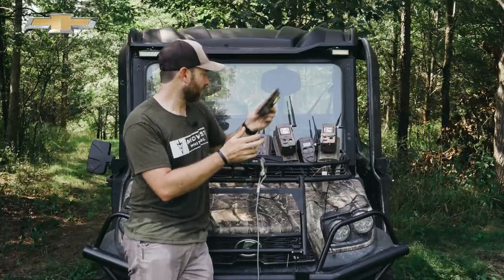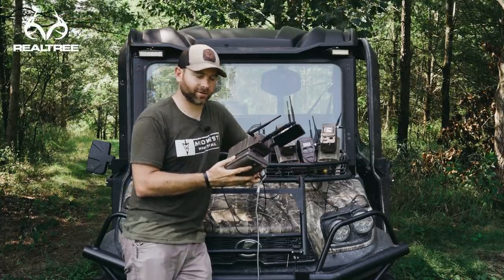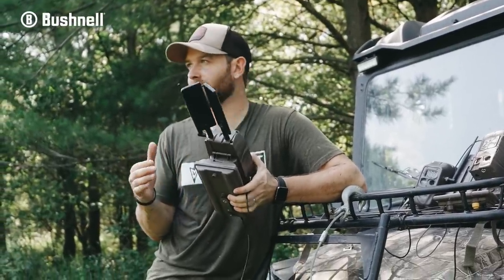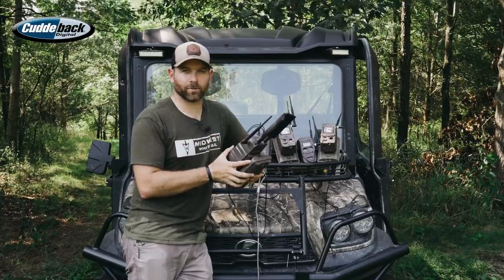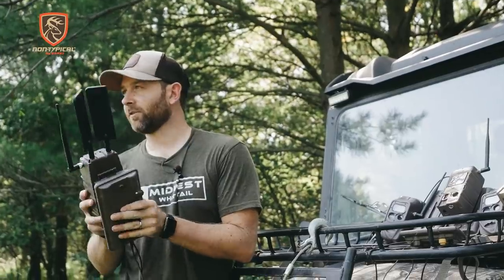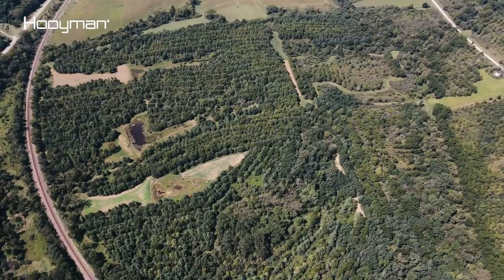But whether you go with this or a power pack like this one, I would definitely recommend doing something, because the whole point of this system is to not be intrusive, not to go to your cameras. If you're having to go swap batteries out and put new batteries in, then you're kind of defeating the purpose of the system. So make sure you have some type of good backup power source. So let's start off with the home camera. Let's go see if we can find a good spot on this ridge, potentially make a mock scrape right here, and we can start expanding the rest of the remote cameras after that.